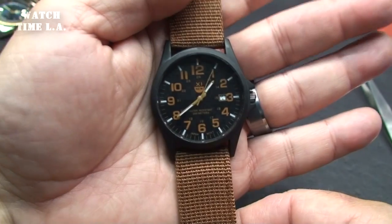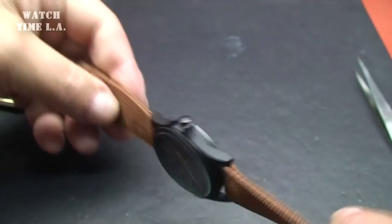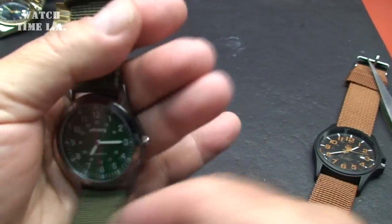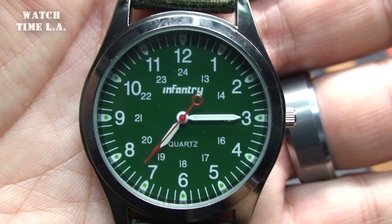Okay, back to our topic of really cheap watches. So here's my $3 watch, all working again. Here is a watch that I purchased again from China on eBay. It took about a month to get to my house. This is the infantry band. You'll see this all over eBay.